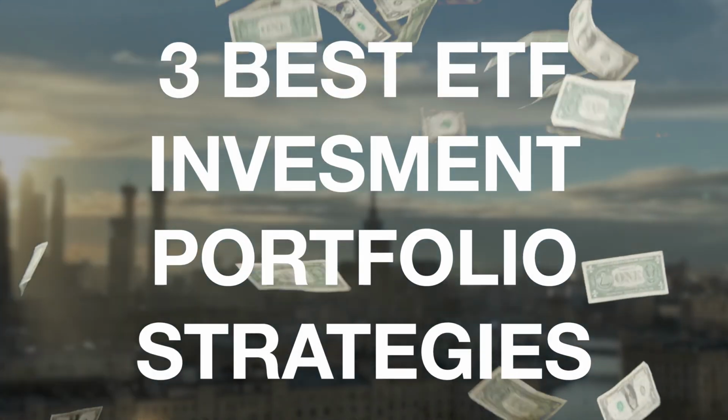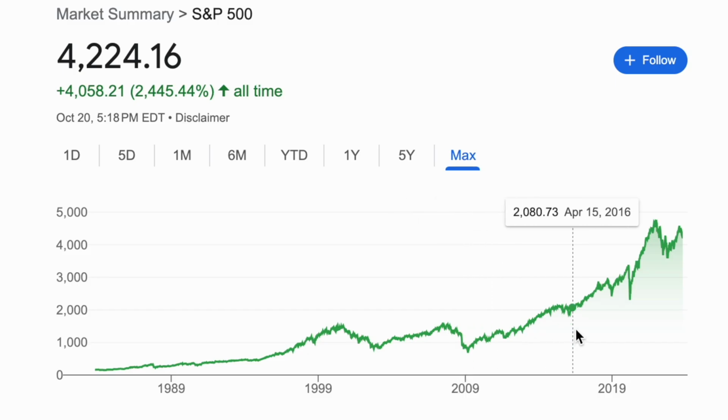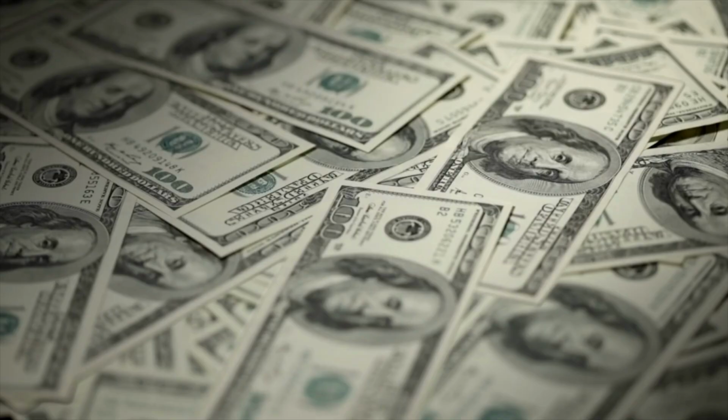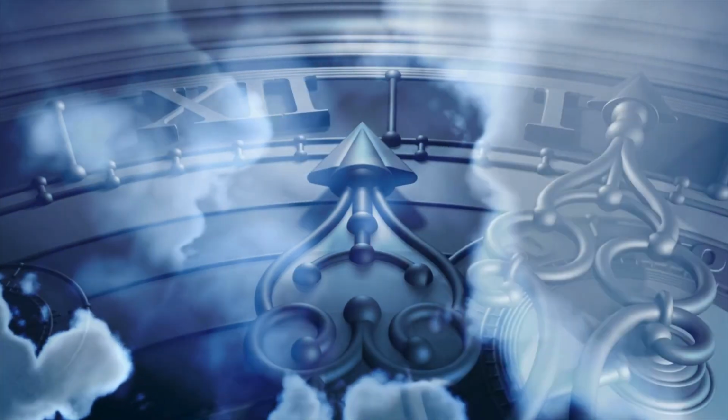Now I think I've discovered 3 of the best ETF investment portfolio strategies. Now as people get smarter about investing their own money from watching YouTube videos or even buying stocks on their own, one obsession that I see with all these individuals is designing the so-called perfect investment portfolio. Maybe you want to beat the S&P 500, maybe you want more dividend income, maybe you even want to have more growth in your stock market portfolio. The list just continues and goes on forever.